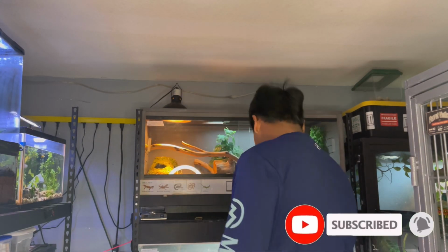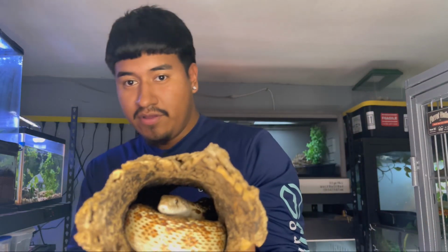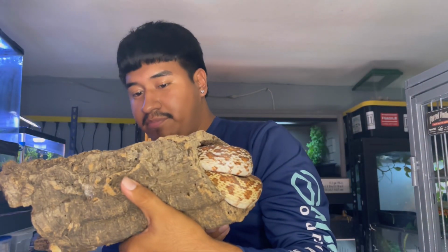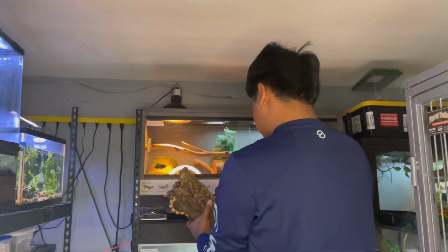Yeah, let me go ahead and pull him out real quick. There's a big cork bark and this small little cork bark. So I don't know if you guys can see him, how his body sticks out of it. I need to go ahead and get him a little bit bigger cork hollows. But there he is, guys. Let me go ahead and try to pull him out real quick.